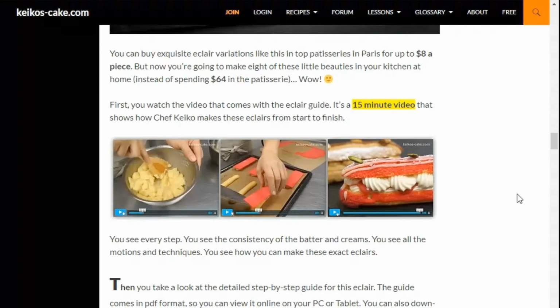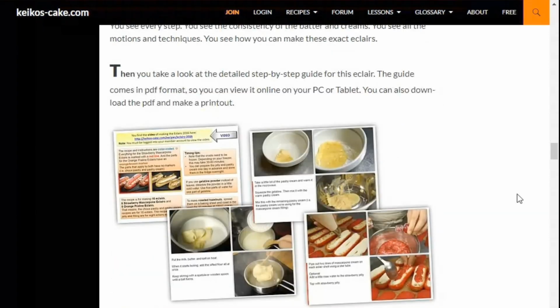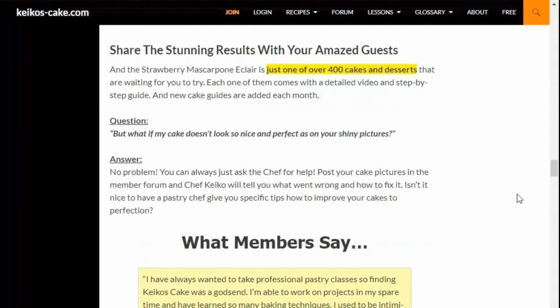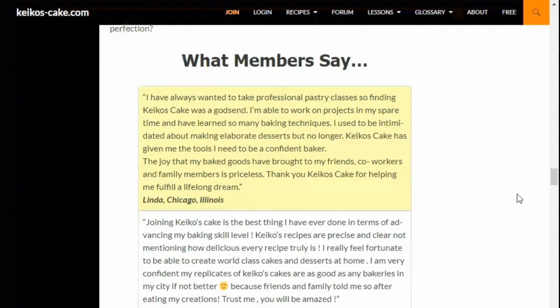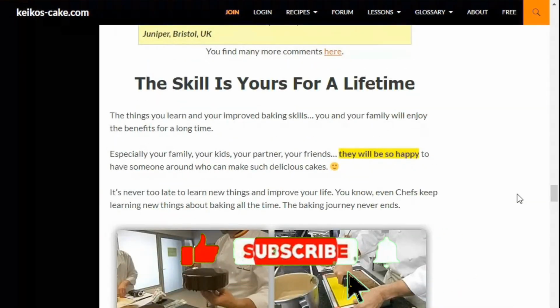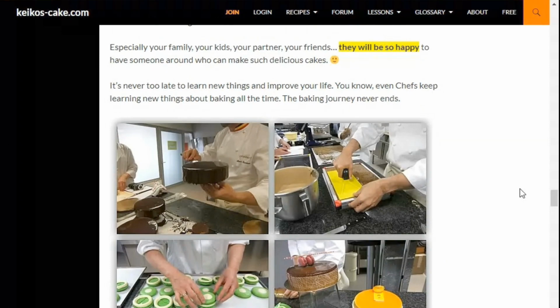Benefits. Join Keikos-Cake promises a number of benefits, including: learn how to make amazing cakes and desserts. Keiko is an experienced chef and her recipes are delicious and easy to follow. Improve your baking techniques. Online classes offer tips and techniques to improve your cooking skills. Share your recipes and experiences. The forum is a space for members to share their recipes, tips and experiences.